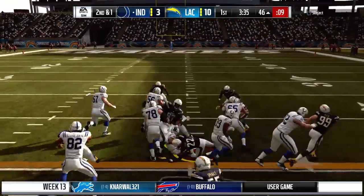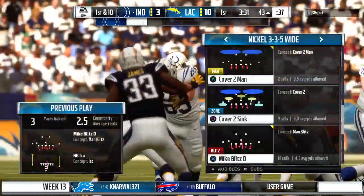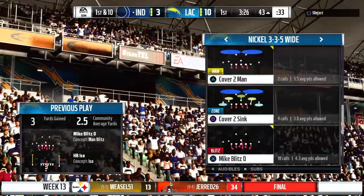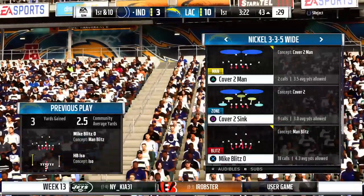Now it's Hines, and he'll get it down here to the 43. Only 3 there on the pickup, but that's enough to move the chains. Well, they came into this game saying it was important that they set the tone and show that they can run the football. I believe that they've done that here in the first quarter.